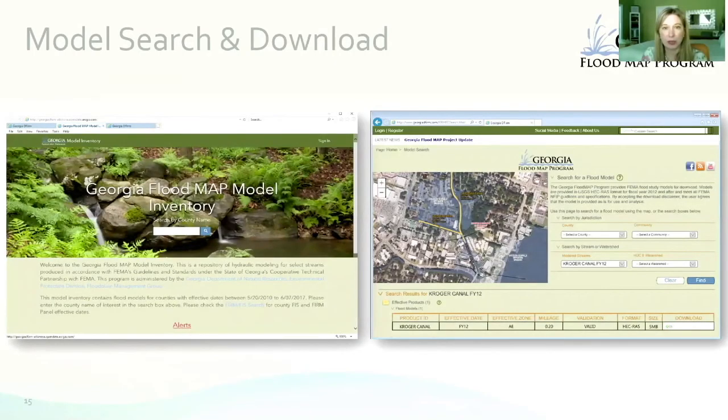Georgia also wanted to have the modeling that's being produced through the program available to the communities. Right now they're housed in 2 different areas of the website. One is a model search where you can look for models based on a county, a community, a stream name, or a HUC watershed. And the other one is an FTP-like site that houses a lot of older models from the MapMod timeframe. Eventually all the models will be migrated into the model search, and then a lot of the older modeling will be superseded by new approximate base level engineering that Georgia's ramping up right now.